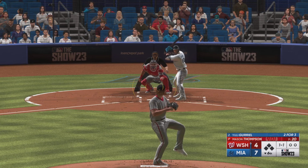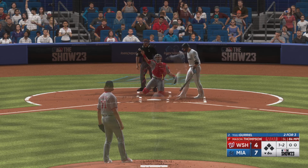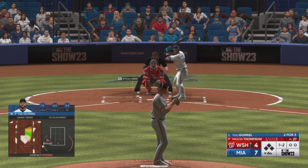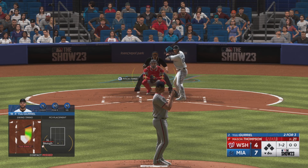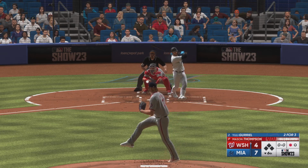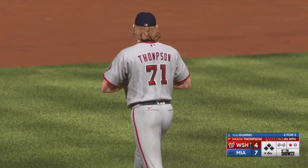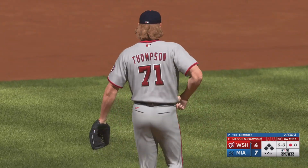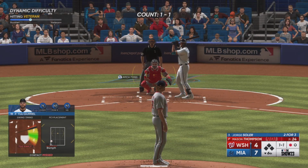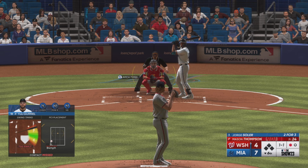Gurriel. And he deals. And now the count 1-2 after the swing and the miss. Right-handed reliever. Hacks and misses. It's a strikeout. Well, that's the money maker right there. 2 strikes, slider down and away from the same side thrower as the hitter. I mean, that's just tough.